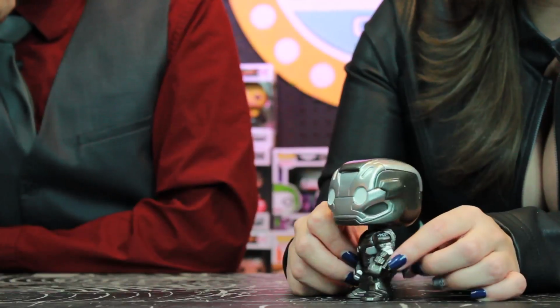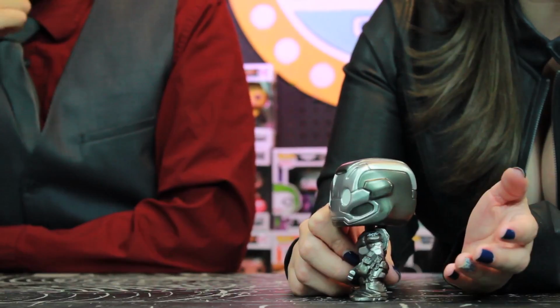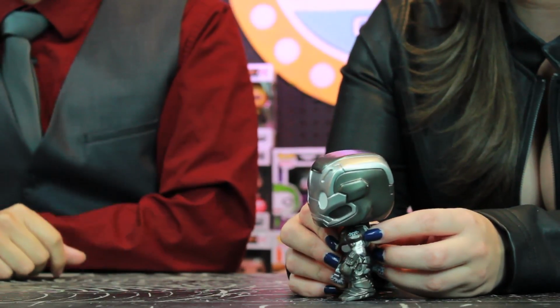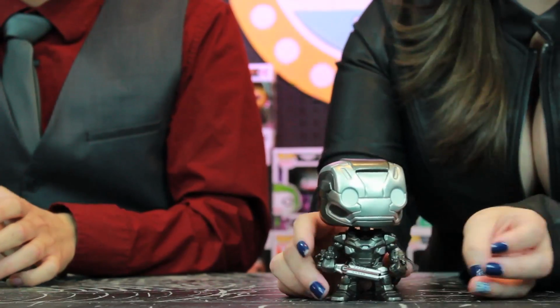Right. He also has these really cool looking things on his wrist. Not sure what that's for, but excited to see it in the movies. And one of my favorite parts is the little amount of detail that they got on this cute little star decal. Overall, I think he's just a really, really cool looking pop. My pal Roddy, always looking good.